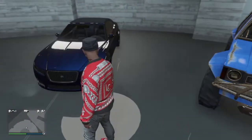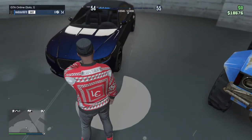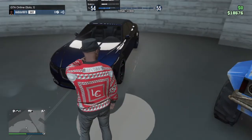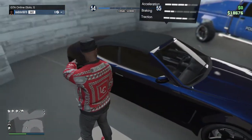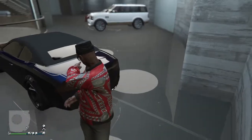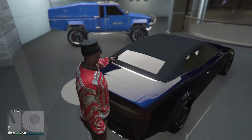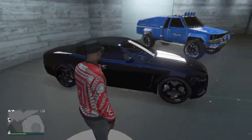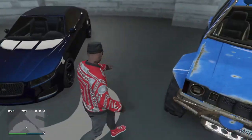This time we will be looking at this vehicle here, which is the Lampadati Felon GT. Looks to me like it's based on, I believe it might be a Vauxhall Astra Cascada, or Vauxhall Cascada, which is a convertible, obviously.